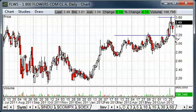As you can see, it has a fairly big range. It can go from 360 back down to 330. So you just got to give it time, let it work itself out.